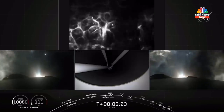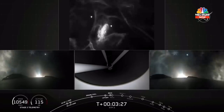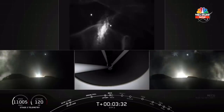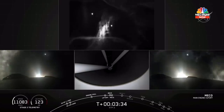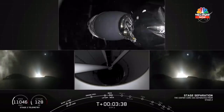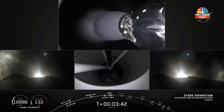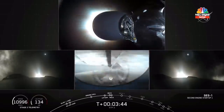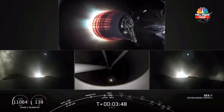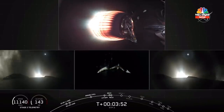Good views of the two side boosters under the thrust of three engines each, slowing down their velocity and coming back towards Cape Canaveral. We have shutdown on the center core. Stage separation confirmed. We have successful separation and ignition.